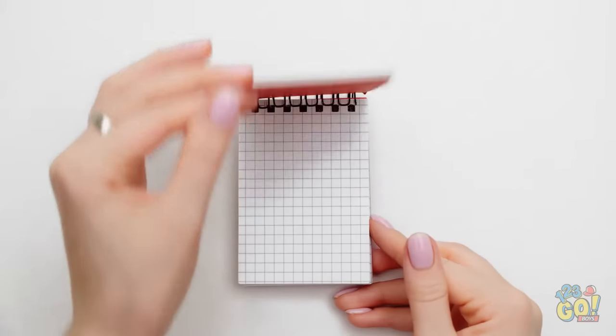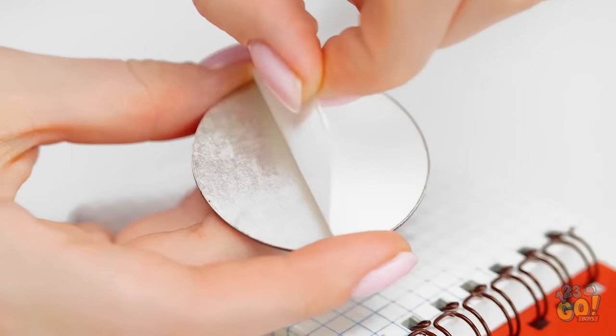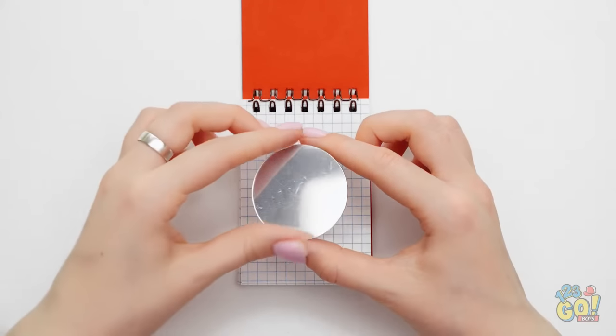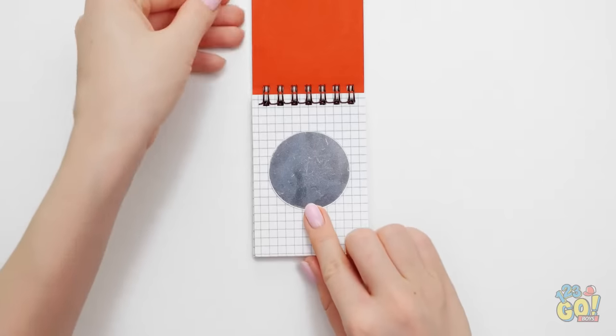I know. Try this one on for size. If you have a tiny notebook, install a tiny mirror in it, peel back the adhesive, and stick it onto the paper. Centered is always best.